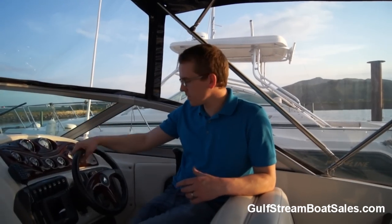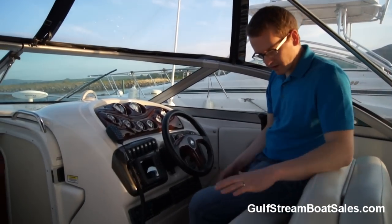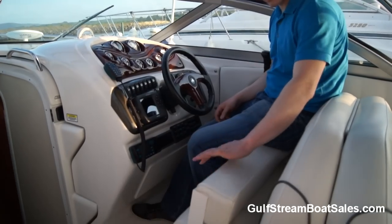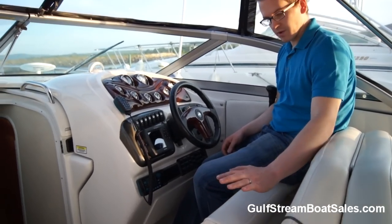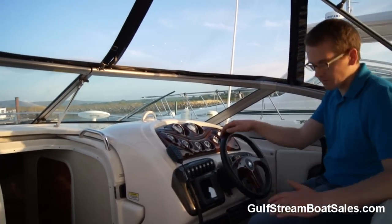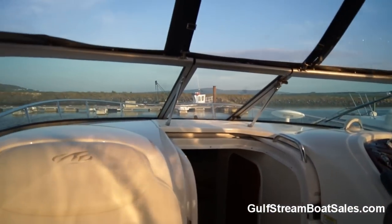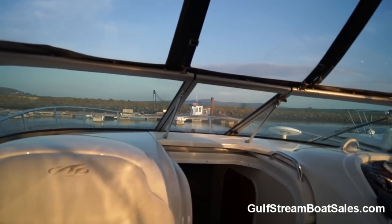The helm position of this boat is really well laid out. We've got a double wide helm seat here, so two people will sit here no problem. It's got a flip-up bolster, so I can either sit down and look through the screen, or with the bolster up, I get a nice view over the top of the screen. Makes it easier for berthing the boat as well.